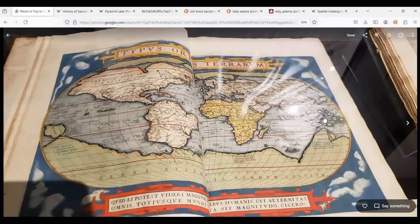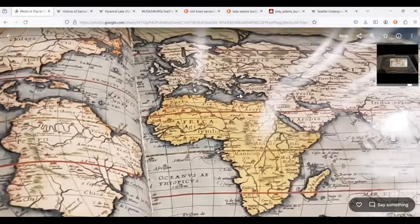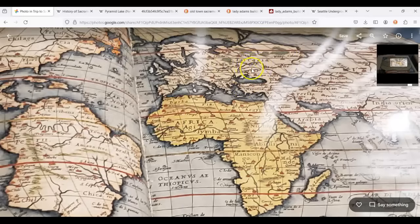I'd love to have a map like that on my wall. And even regarding the map here, what do you see here? Well, we've got Tartaria right here on this map.